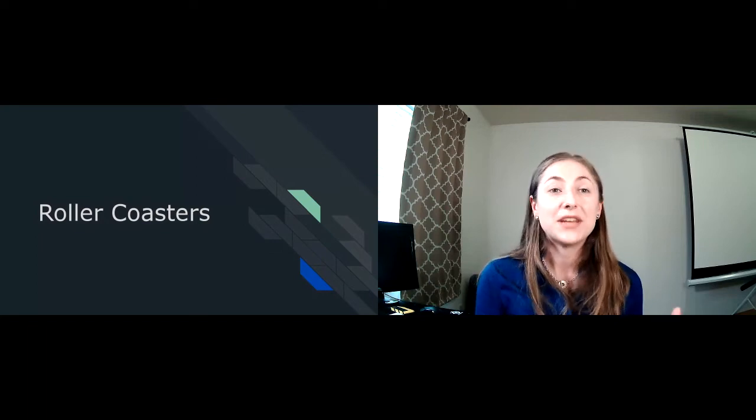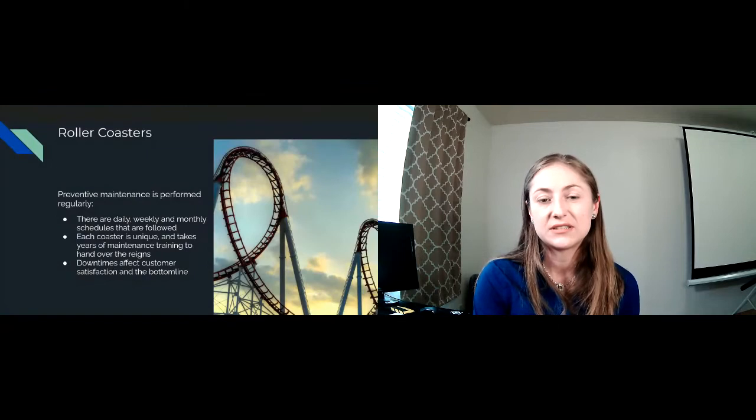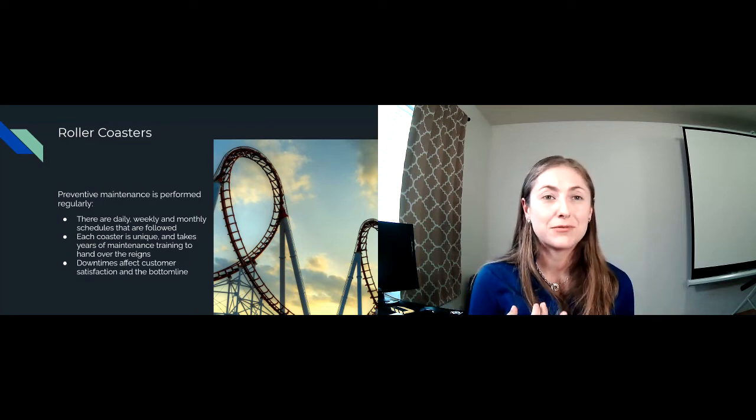And so the next use case I'm going to talk through is roller coasters. So a lot of preventative maintenance goes into having you and me have fun for a couple minutes going really fast in these vehicles on these steel rails. Maintenance is regularly performed daily, weekly, monthly, and bigger things are done every 6 months.